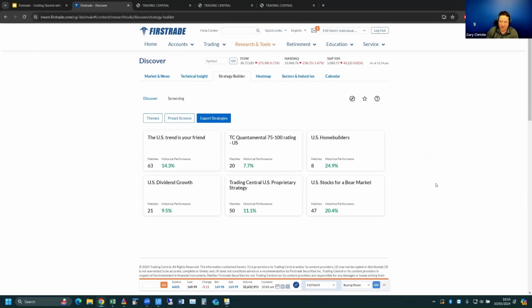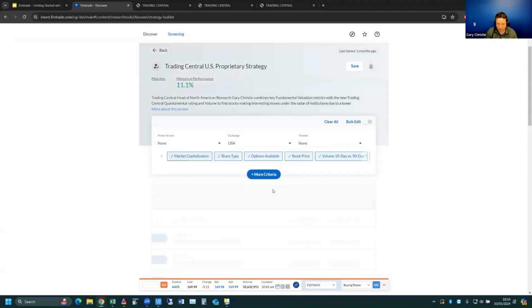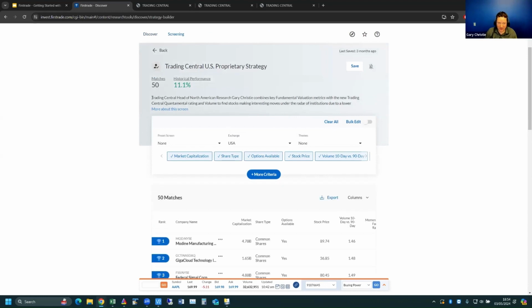So you can see in this example, US stocks for a bear market is returning 20% if you follow the strategy. Trading Central, US proprietary strategy, we really want to put in the values that we look for when we're looking to buy or sell equities, long or short. In this case here, we have a nice historical performance. If I click on that, you can see the definition of this strategy.